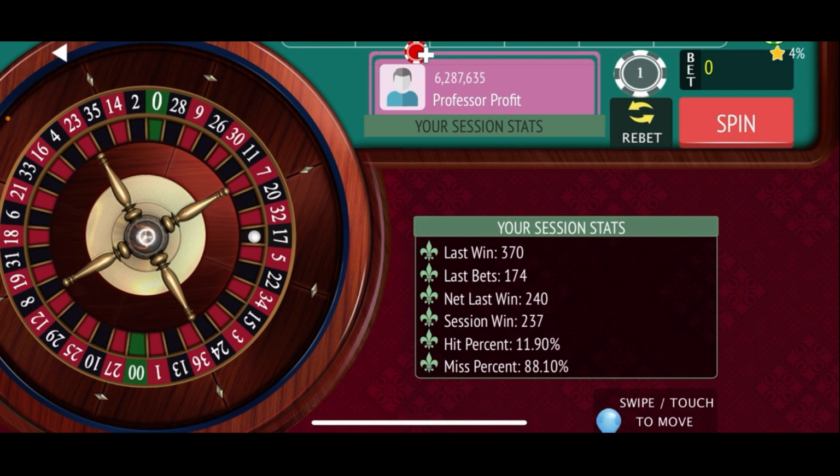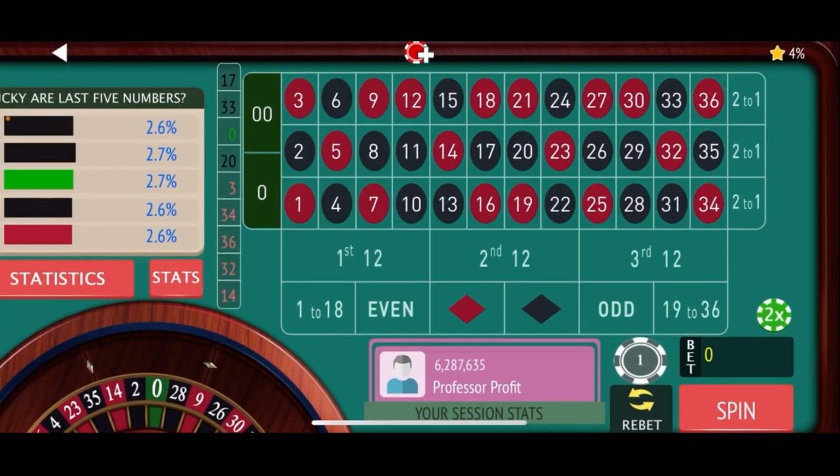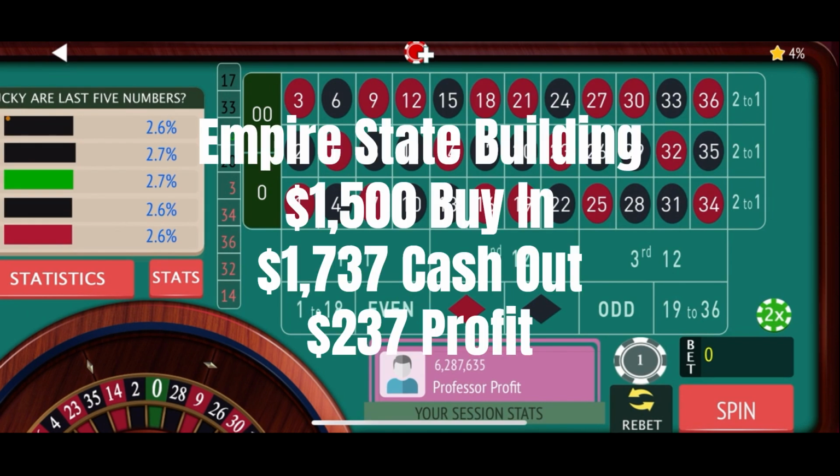Session goal, of course, was 150, but as you can see, when you hit those jackpot numbers, boy, they can be some big payoffs, which they were here. So we started off with $1,500, ended up at $1,737, so that's a $237 profit using the Empire State Building strategy.